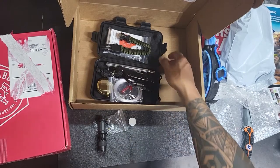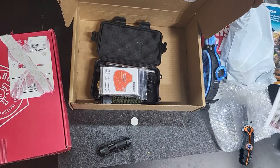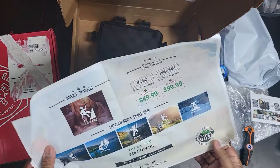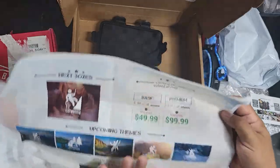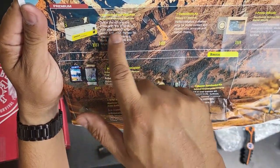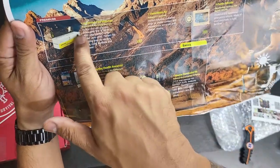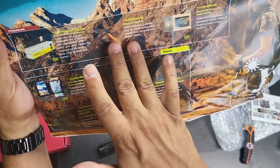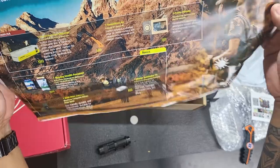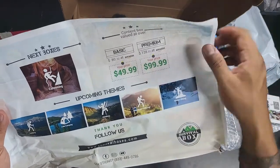Let's go ahead and go to the next one. So that's what you get for 50 bucks. Is it 50 bucks? Yeah, 50 bucks. So that's the basic. If you get the premium, you get all this, plus you get waterproof fire matches, a box of waterproof matches, a hatchet, and a power whistle, a smart whistle. So that's what you would get if you were to get the premium, which is $100, or $128 on Amazon.